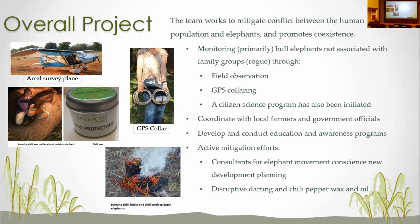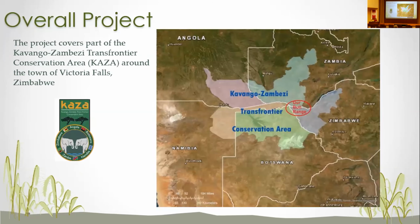They also are consultants for development there to try to get development to go in a way that is helpful for the animals and not blocking the elephants, because that's where you get a lot of conflict. And then active mitigation, they use this disruptive darting where they dart the elephant. And this picture, that's what this is. This is the pointer. This picture up here is Malvern applying the wax on a darted elephant. And what they've noticed is it definitely does affect them to not go in the same area, at least for a while. I don't have that data either. This is just a rundown of what they're working on.